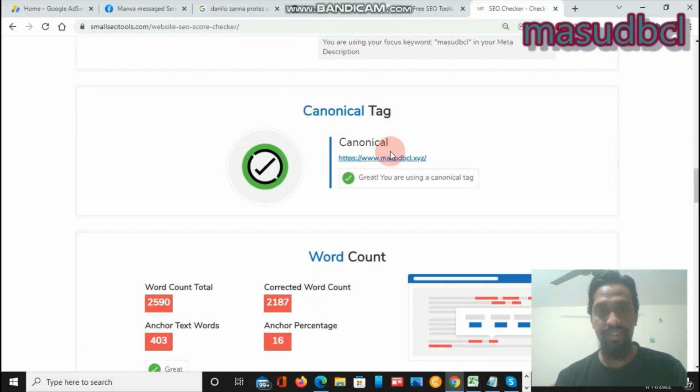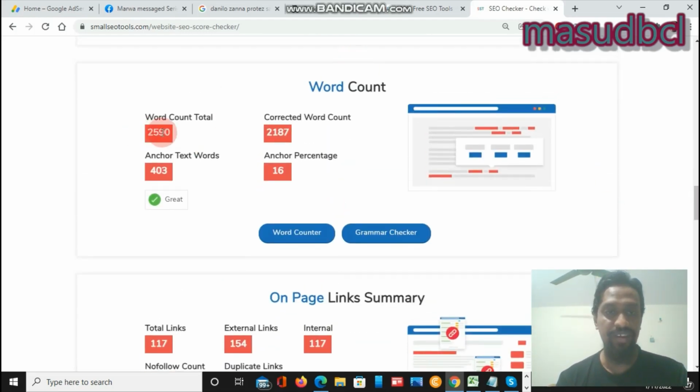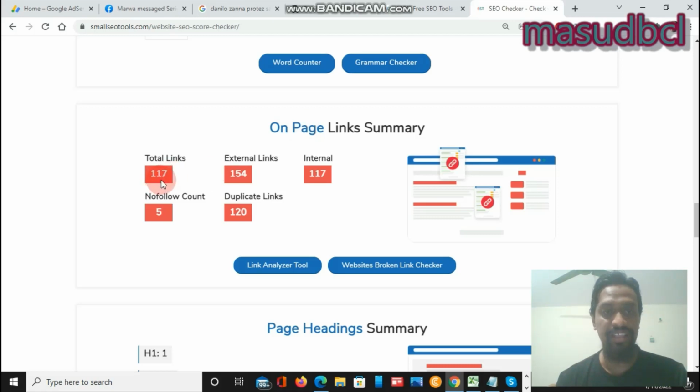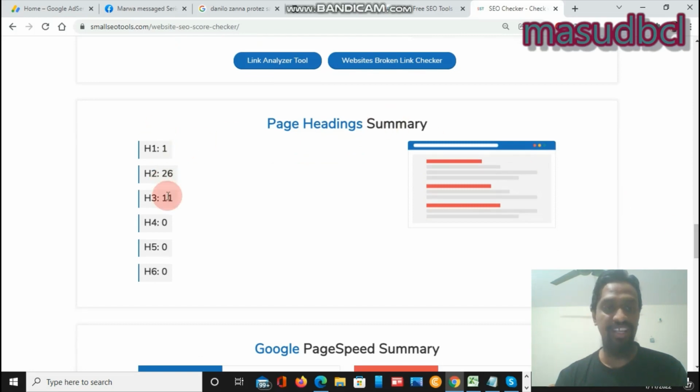Canonical tag, that is an additional tag. If search engine algorithms or robots miss the main keywords, then these keywords are helpful for some websites or in some cases. Word count 2590 is called great. The SEO tool said great. On-page link summary: total links 107, external links 154, do-follow links, internal 107, no-follow count 5, duplicate links 120. And page head summary: H1, H2, H3.